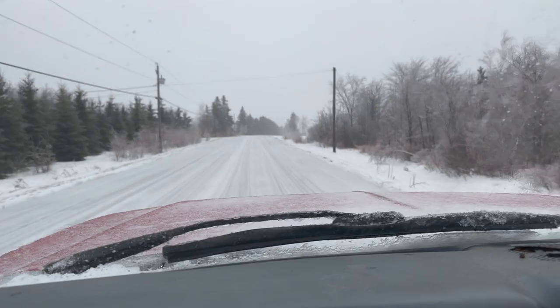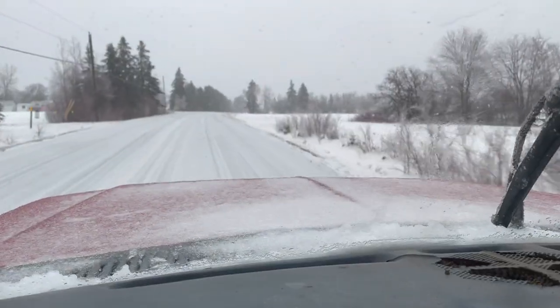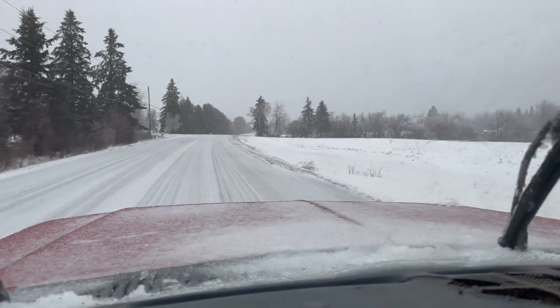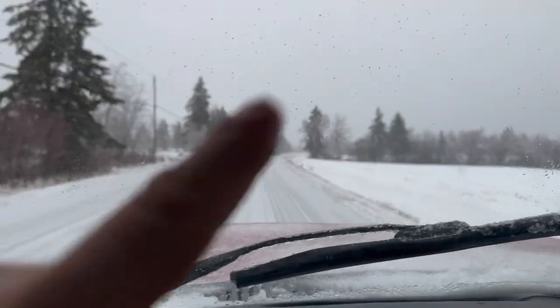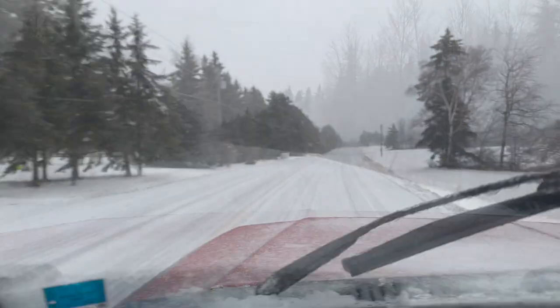So this is kind of the situation that we got on the roads. Not the worst the truck has ever seen, but this is just the freezing rain. Once we get up a little bit further north, we might get into some snow. We'll bring you guys along. We'll see what it looks like.